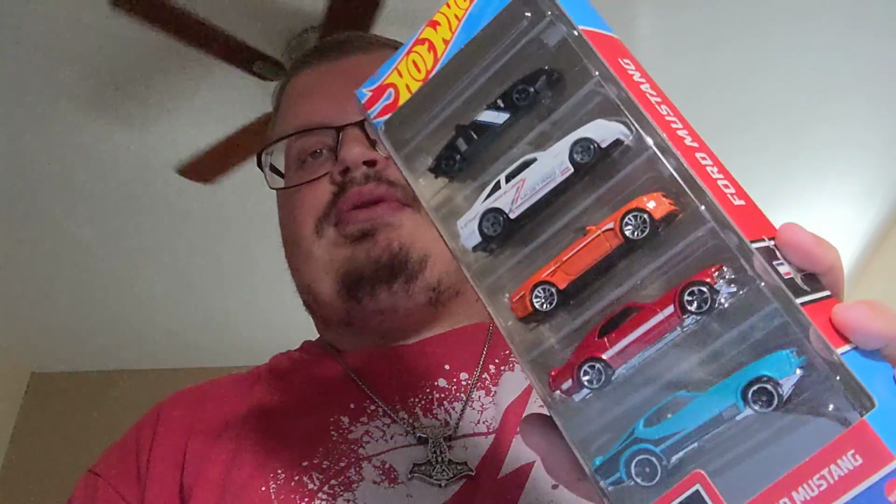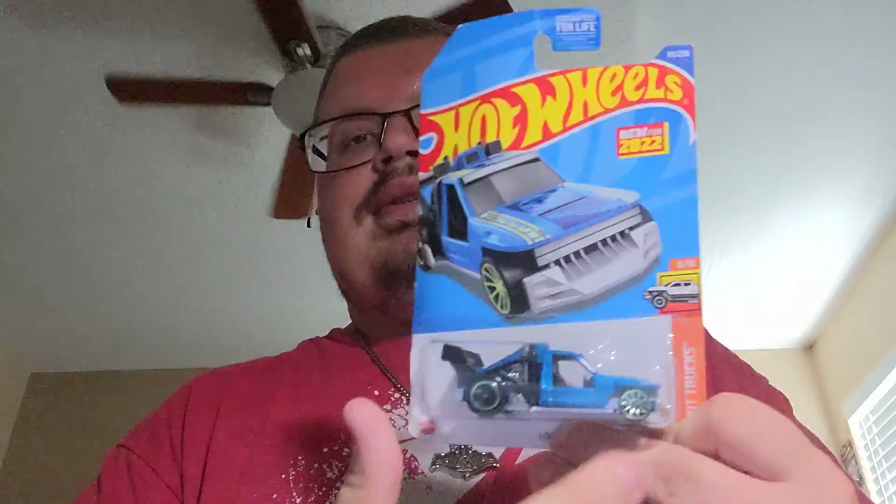I also found this awesome card, the 1994 Lexus LS400. Awesome Lexus. New 5-pack, the Ford Mustang 5-pack, which is really cool. I also found a recolor of the cool race truck here, which is really cool. I also found this awesome car too, the Max Steel. It's like an IndyCar looking car, which is really cool.